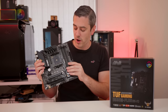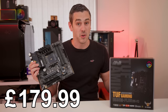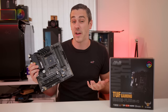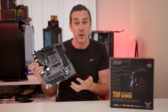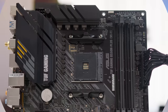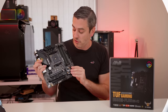So next up we have one from ASUS with the Tough range. This is the B550 M Plus Wi-Fi. So as the name suggests, it's tough, it's micro ATX, it has Wi-Fi. There's a few little quirks with it. Firstly, I've never been a fan of the Tough styling since they changed it all quite a few years ago. I mean, it's got yellow on there, which kind of dictates the color of your build. It does have a large heatsink area though to keep the VRMs nice and cool. Now, speaking of them, it does actually have 8+2 phases, which is a nice little step up from the predecessor.